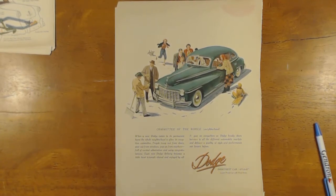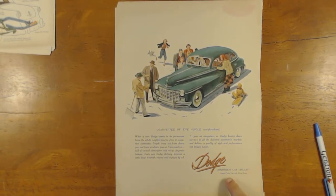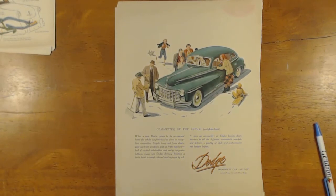This is 1953 as well for Dodge. Smoothest car afloat. Oh, because it says lowest price car with fluid drive. I don't know what fluid drive is. I don't. It could be something like a hydraulic kind of suspension, but I do not know.